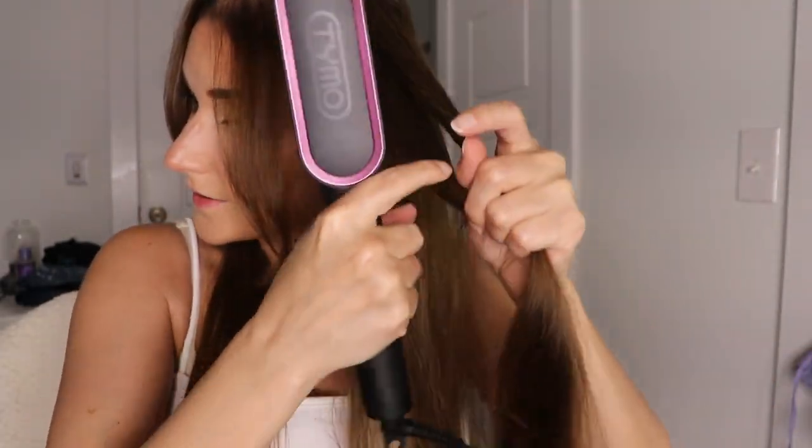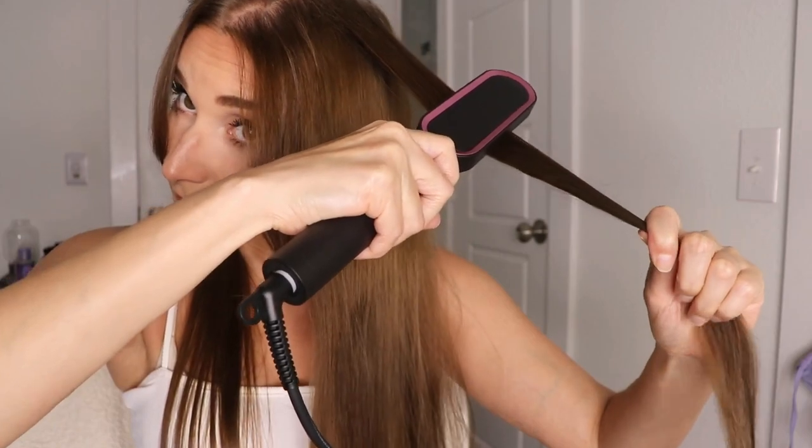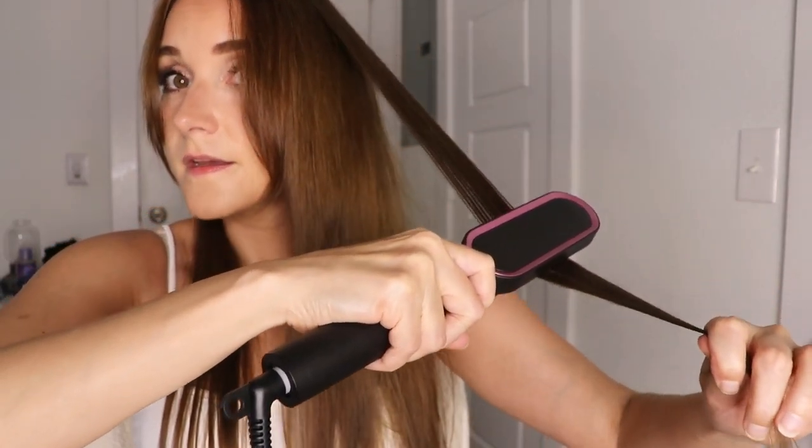I'm loving this so far. Let's go ahead and move to the top of the hair now. I'm gonna clip up this side, work on the left side first, so you can see the texture there. I'm gonna go ahead and grab a layer, press it right down, and brush right through.